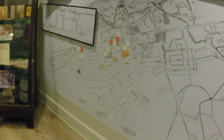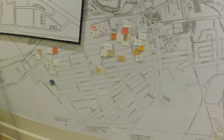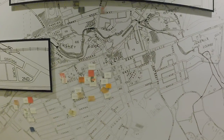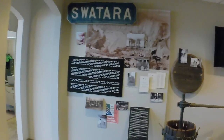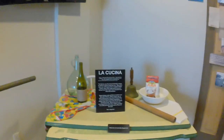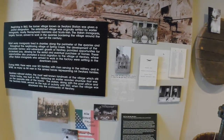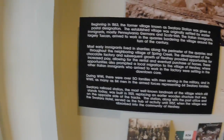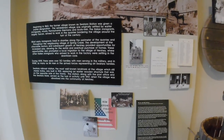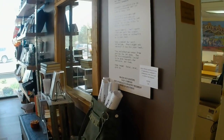Wow. And see, so you could see where they mark where all the actual businesses were at. And it shows you Hershey Park, the original park, what it looked like back then. I mean, back from the 1920s and stuff. La cucina, the kitchen. There's their offices.